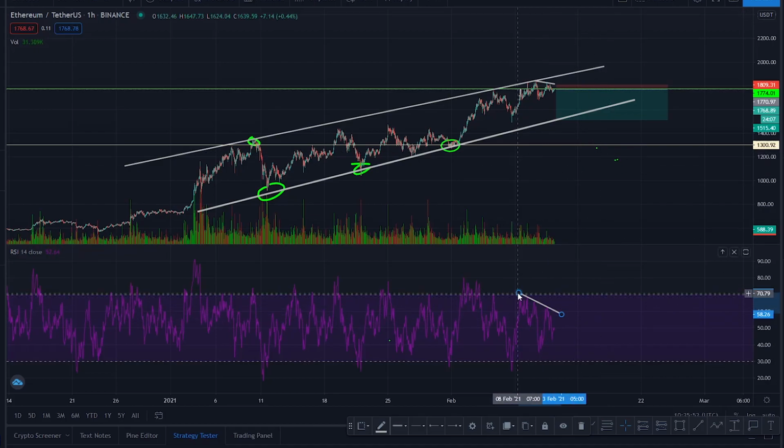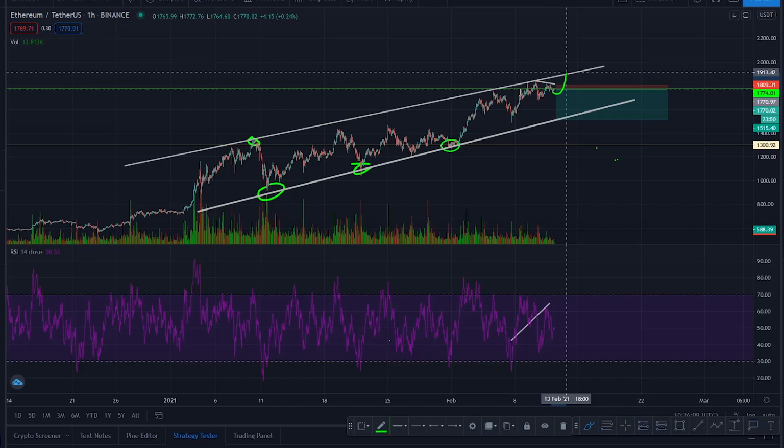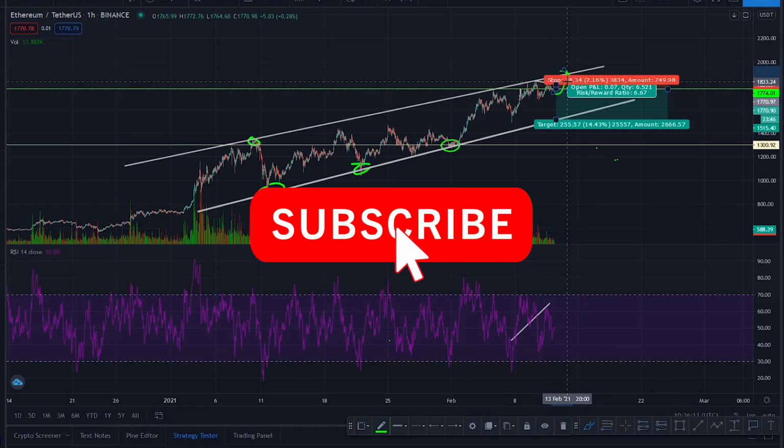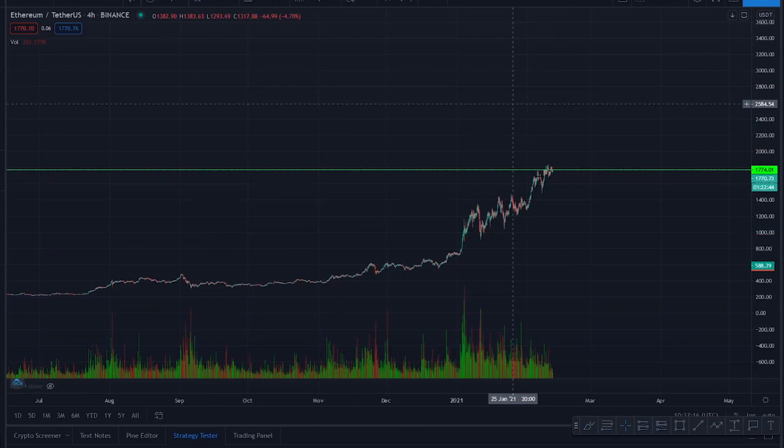What we would be looking for here, which would be a very bullish sign, is a lower high and a higher high in the RSI, which would mean that this trend is looking like it's going to reverse, because that's called a hidden bullish divergence, and it's pretty solid evidence that Ethereum would go against the trend. So that's just something to keep an eye on. That's on the hourly time frame. So Ethereum does look super bullish, guys.